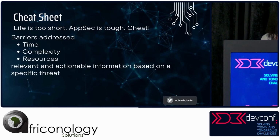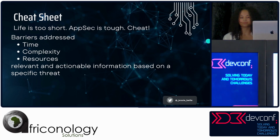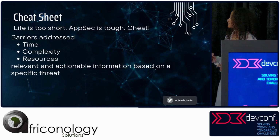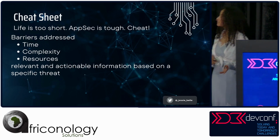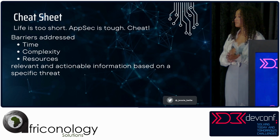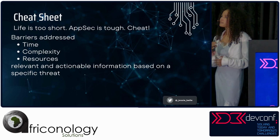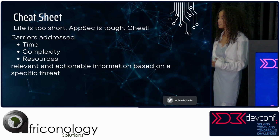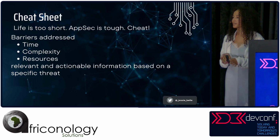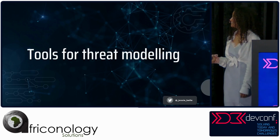And then, thinking back to the three barriers of resource, time, and complexity, this is really helpful because it can address all three by providing you relevant and actionable information based on a specific threat. And I think that's one of the key barriers as well for a developer who's unable to think of ways that they can implement more security practices in their day-to-day work: you need something that's relevant and specific for that specific purpose. Otherwise, you can get lost in the wealth of knowledge that we have online.